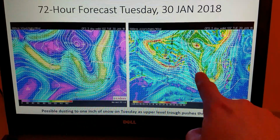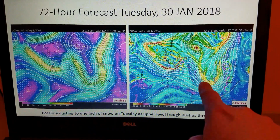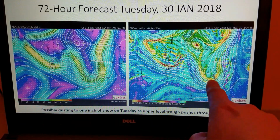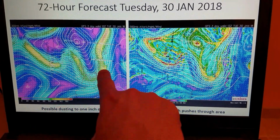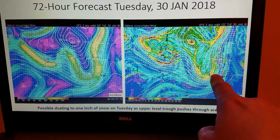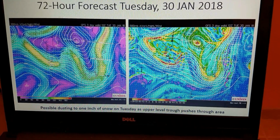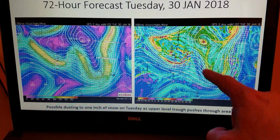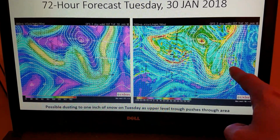We have a shortwave trough, which is upper level energy, or as you'll sometimes hear on TV, an upper air disturbance. As this cold air funnels into the base of the long wave trough, thicknesses will fall, and then we will have the potential for a period of light snow showers, believe it or not, across southeast Virginia, with a possible dusting to 1 inch of snow on Tuesday, the 30th of January, as this upper level shortwave trough and this area of higher vorticity pushes through southeast Virginia.